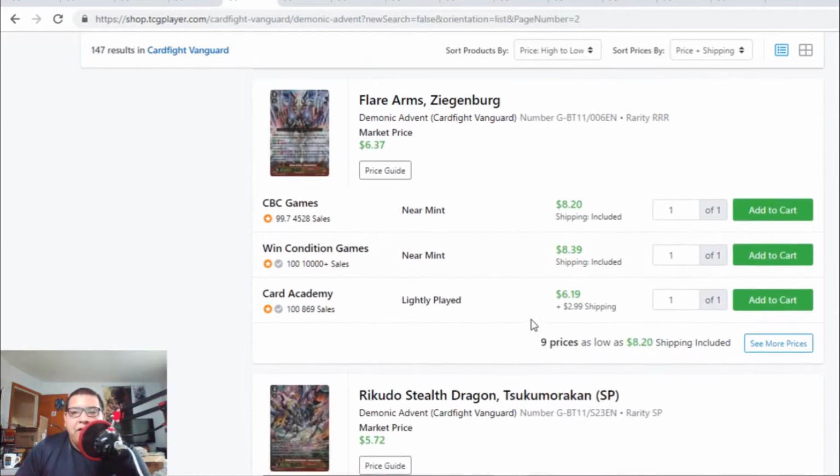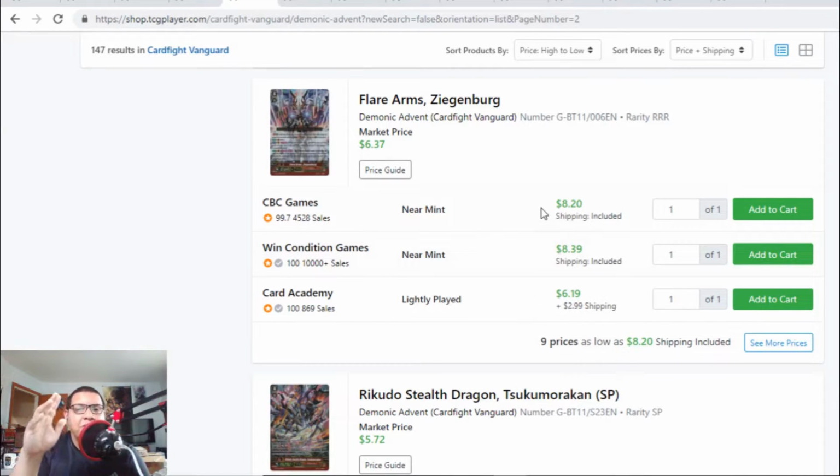Flare Arm Ziegenbergs, the regular triple R versions are $8 to $9. Again, I called this from the beginning. This card should be a $10 card in my honest opinion. I feel like people should invest in Flare Arms. I could be wrong, but we are getting more Kagero support, so this card is an amazing card to actually invest in because it's a free restanding Vanguard for Kageros.